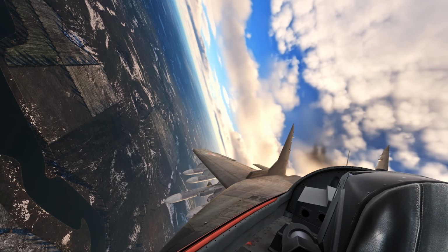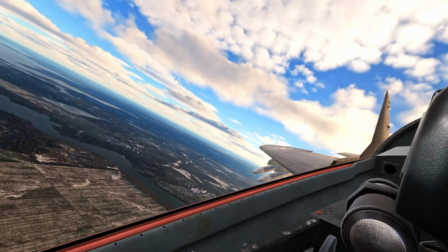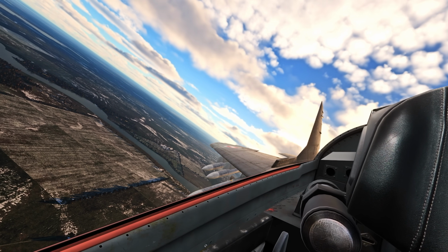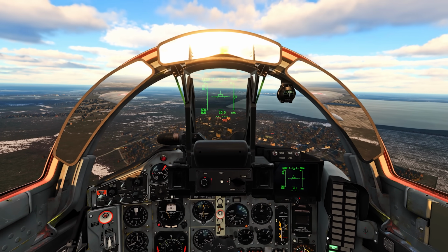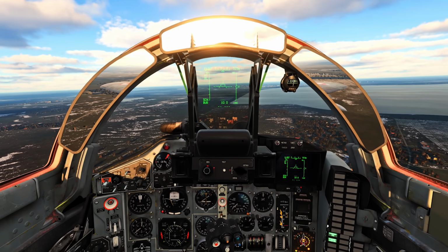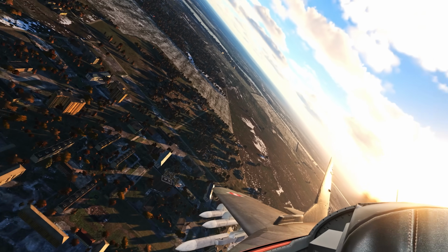One of my major weaknesses here with the MiG-29 remains true, and that is the fuel capacity on this thing. It's almost as frustrating as the F-16. This thing is a rocket. It's so fast, but it burns through the fuel very quickly, especially down low. So we've got to be wary of that.